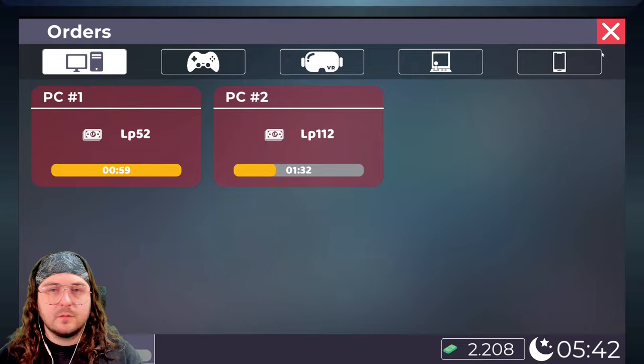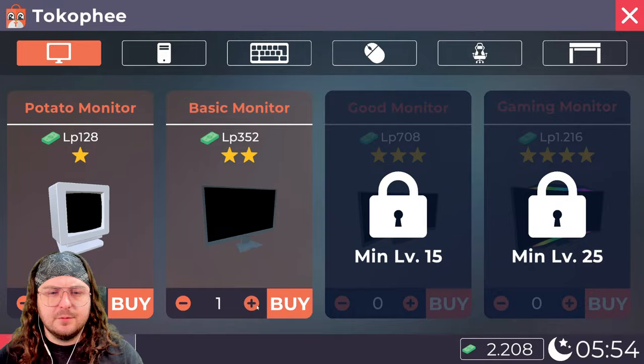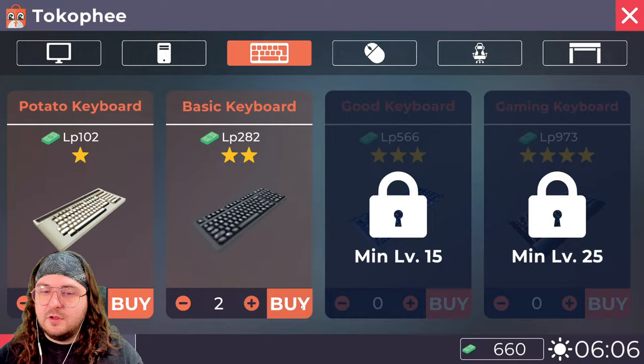How much are these extra pieces? I guess I should check, huh? Let's check. They are 352. Okay, we'll buy them. At least we don't need it. We can store them. So let's buy two monitors. Let's buy two towers. Buy two keyboards. And leave it as is. Perfect.